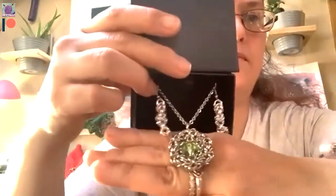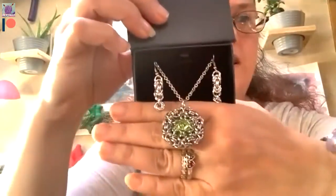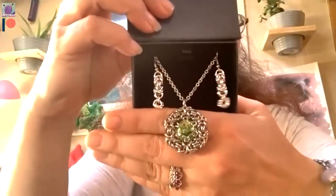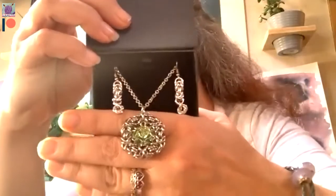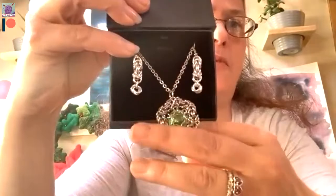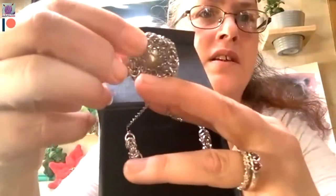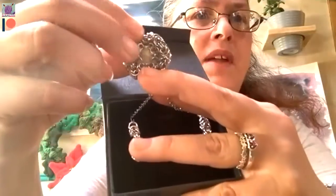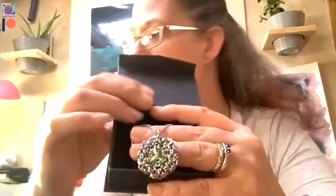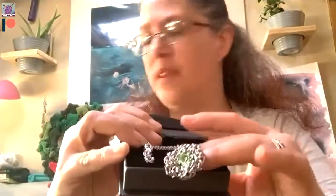Can you see that? So it's a Swarovski pendant in peridot, and it is set in a Byzantine weave, silver Byzantine weave. Look at this. So it's kind of like a type of chainmail weave. It's quite heavy, and it's on an 18-inch chain. It's hand woven, and so are the earrings.